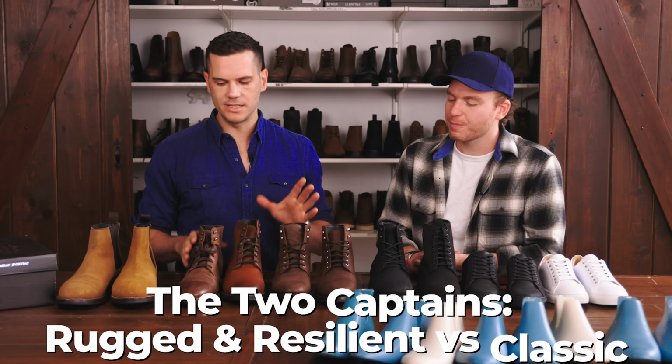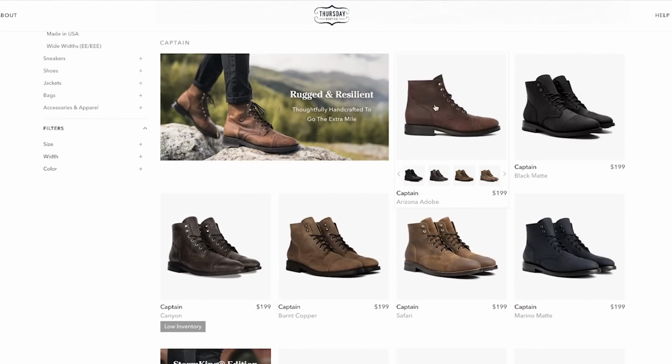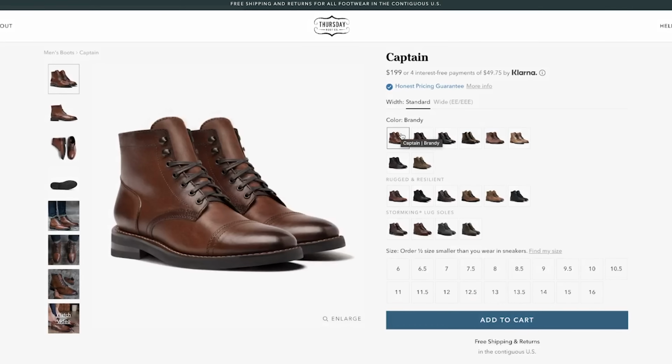The Captain is the most popular version, the most popular boot from Thursday. This is my incredibly worn pair. They come in two ranges of leathers. There's the rugged and resilient ones, that's the extra oily, extra hard-wearing. They don't need very much care, if any at all.